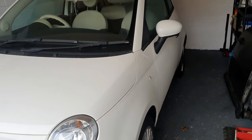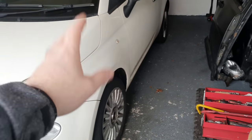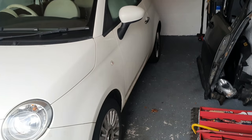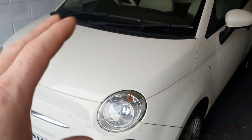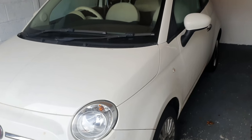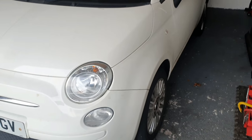Let's crack on now. I know I've rambled on loads. I don't want to go through all this again. So I'm just going to take this wheel off, get it all sorted to a good place, and then I'll cut back in once it's all more or less tidy and we go from there. Like I said, this video is going on and on about this Fiat 500. I just want it done. So the quicker I get it done, the quicker we can move on to something else. Hopefully this will cure it now.